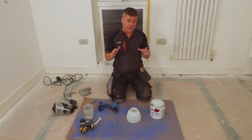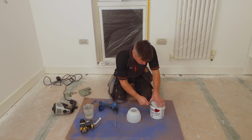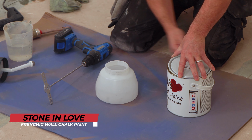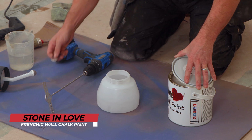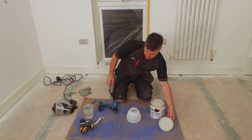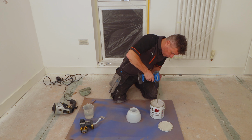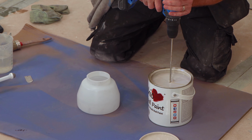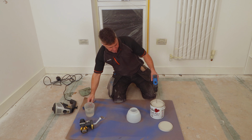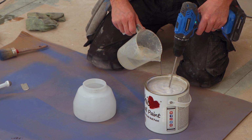Stone in Love is French Chic's wall chalk paint that Laura has picked for both sides here. So I'm going to give it a good little stirring up, and then I'm going to add a little bit of water to it because I'm going to be applying it with my paint sprayer. Oh, that's the colour there. It's lovely. So I'm just going to give it a little mix up with my cordless. That's it, still beautiful. I am going to add maybe about 5% water to start with.